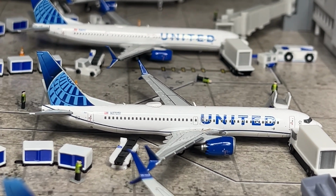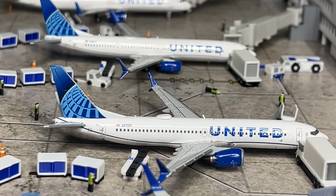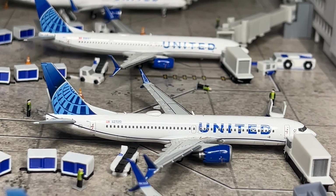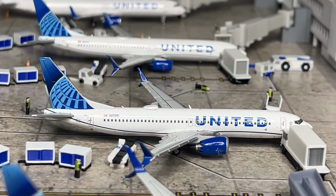So I'll be getting a new model to replace this aircraft, or maybe we'll still have this aircraft to feature alongside. I haven't figured that part out yet. So I will be ordering the new NG United 747 Max 8 in the standard livery and the Aviate livery. So I'll have 2 of them, so that should be enough for Jacksonville. So, yeah, let's get back to this Gemini Jets model now.